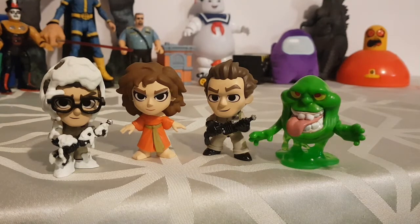There's not that many to collect. There's 12 figures. But I would stop as soon as I got a Stay Puft. If I got a Stay Puft, I would stop. But I would go for these again in a heartbeat over the Titans figures.